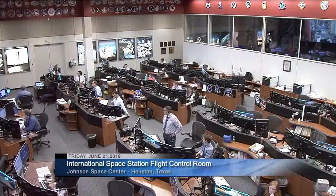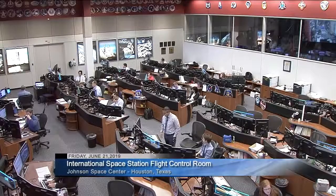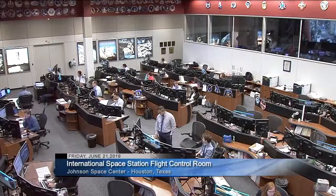Good morning and welcome to Mission Control Houston. This is the International Space Station Flight Control Room, a place where a team of specialists is always on duty to keep tabs on the station, monitor its systems, and work with the crew members as they do science and take care of Earth's biggest outpost on orbit.